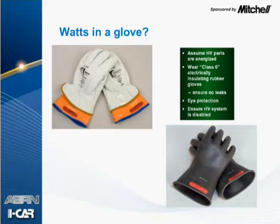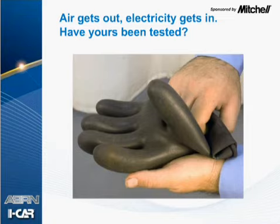The upper left-hand picture, the orange gloves are the lineman's gloves, and then there's leather protectors over top of it. Do not use leather gloves that have been used for anything else. If there's something sharp in that leather glove and it punctures the lineman's glove, that makes a path that potentially current can flow through. And we'll talk a little bit about testing the gloves here in just a minute. One rule of thumb, I believe, is that if air can get out, electricity can get in. Yeah, this is something that we don't want to find out the hard way, that our gloves are compromised.